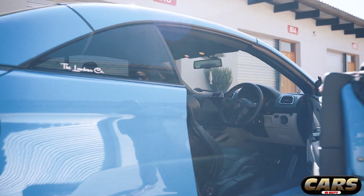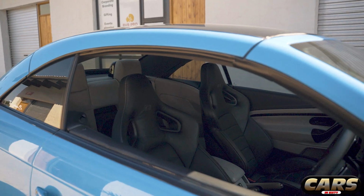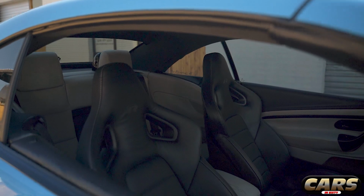And okay, let's move to the interior. Tell us what has been changed, what's going on. Let's start with what's changed, and then we'll move to the sound system. Perfect. So with the interior, we've changed the front seats. I think that's the most obvious thing that you see there. The wingbacks. We went to the Recaro wingbacks. I was looking high and low for those seats.